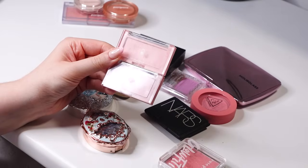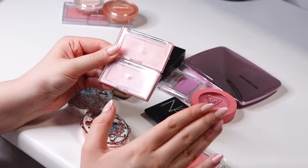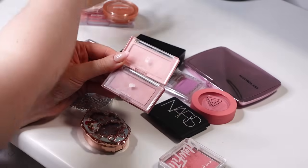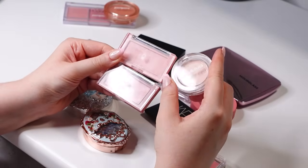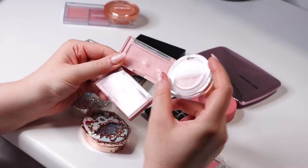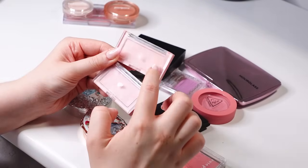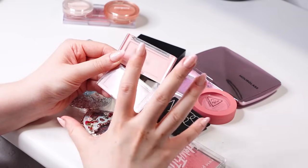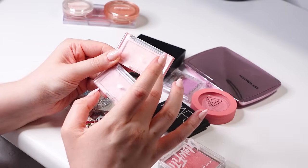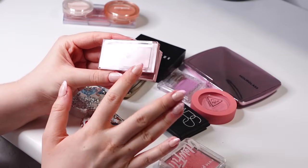The names in the background are Korean, but yes, pretty confident this is strawberry milk and that is blueberry chip. I love these shades. I use them a lot, especially this one. I can use it sort of in place of something like this, but you can see it's got a little bit more pigment to it. It's a little bit more cool toned, a little bit more pinky. So it's really nice to blend out more pigmented blushes with this, or if I really want a sheer light amount of blush, then using this is great.